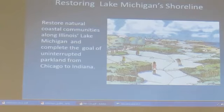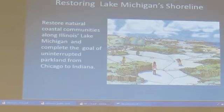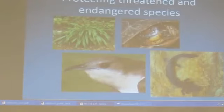Another aspect of the Millennium Reserve Project is it's not all about conservation and recreation. There is an economic aspect to the Millennium Reserve Project. And this is what we're really here for. As a member of the Department of Natural Resources, we're out there to protect the endangered species as well as promote recreation and promote conservation. But in the end, the core areas, that's what they're there for, is to help protect endangered and threatened species.